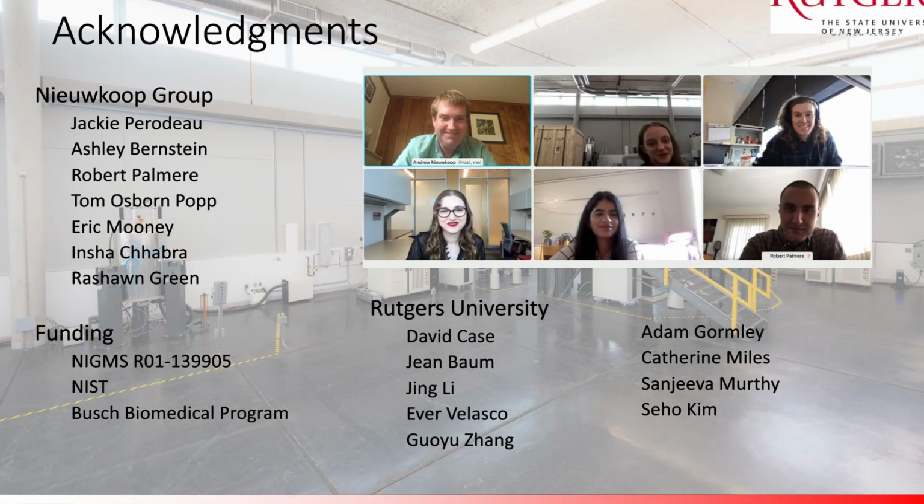I need to thank my group, of course. Jackie did the proton detected experiments and all the protein expression. Here she is with the 600 and our helium recovery experiment here that is not yet installed, but we're looking quite forward to. Ashley does the lipid on their own, and then of the polymer and MOF experiments. Robert does all the simulations.